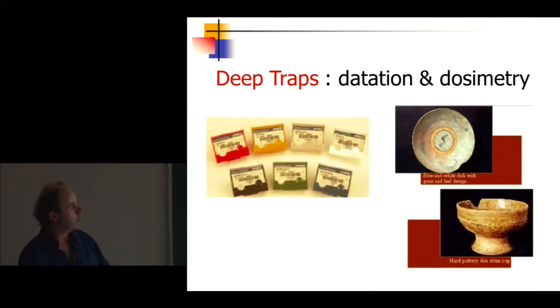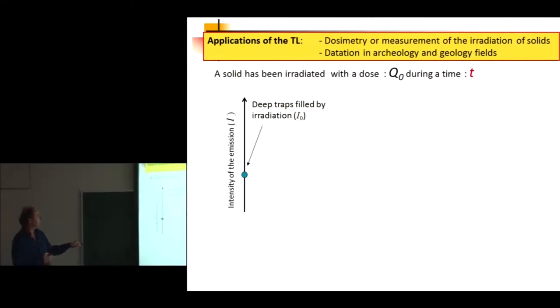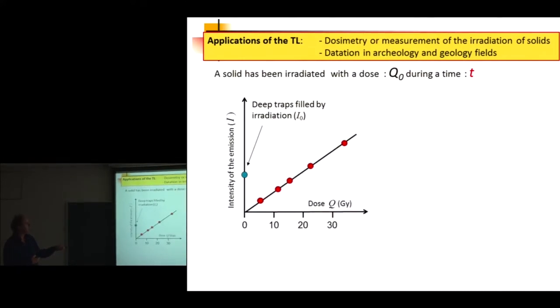Datation is, for instance, used to get the age of an unknown material. I will focus a little bit more on this part because it's interesting and not well known, I guess, for most of you. The key point for the datation is that you have a solid that has been irradiated with a dose Q0 during a time t. You don't know the time t, it will be the age of the material. So you have the number of traps, and you should use a calibration. Very important is the calibration. Then you know approximately the concentration of traps corresponding to a received dose.